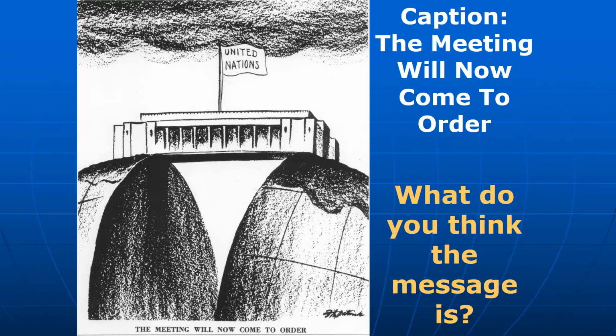You've got the UN here, and this is a really good political cartoon. I'm going to let you look at this, and I want your idea on what you think this political cartoon means. If you said, you've got the black cloud up above, you've got the world split in two, and you've got the United Nations trying to keep things together.